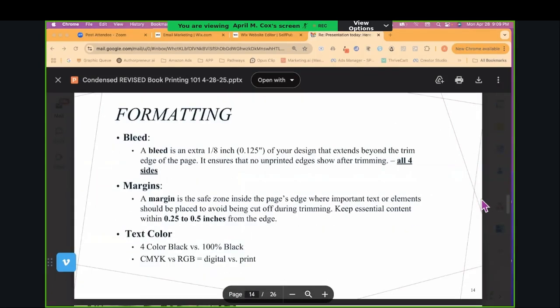So bleeds, margins, and text color are the most important. I think, of course, your illustrator and your book designer are working with that, but as an author, these are the three things that you should know and should be asking, making sure that they're doing. So bleeds. For commercial printers, we need bleeds on all four sides. Ingram doesn't require it. Right. So that's one main difference.